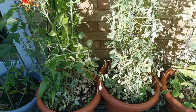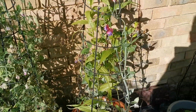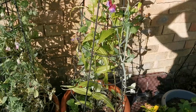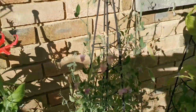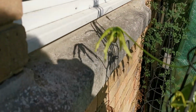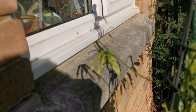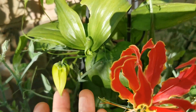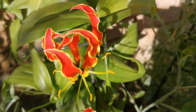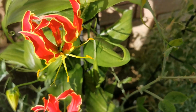However, 5 out of 9 planted sprouted, 2 in this pot, 2 in this pot and 3 in this other pot, so I'm still quite pleased that at least I will have some flowers, and I have another one in bud here. The flowers are peculiar because they start very grey and then they color up. As you can see, the buds start green and then they color up, obviously, while the flower develops further.